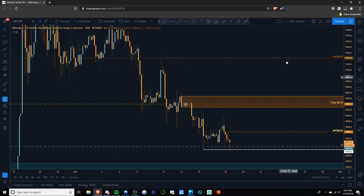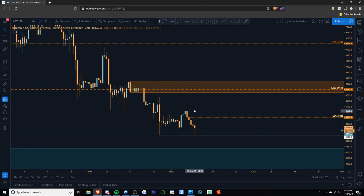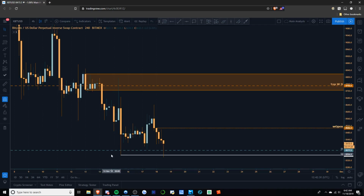So I have this low marked out. This is, let's see, today's Monday, Sunday, Saturday. This is Friday's low. So far we've taken out Friday's low and Sunday's low. So the previous day low and Friday's low. The low of this consolidation. So if in 20 minutes, 18 minutes, whatever, we close above here as SFP, we'll most likely get a move up.